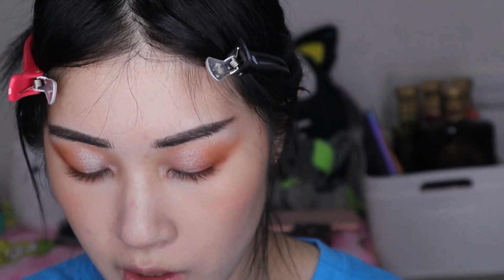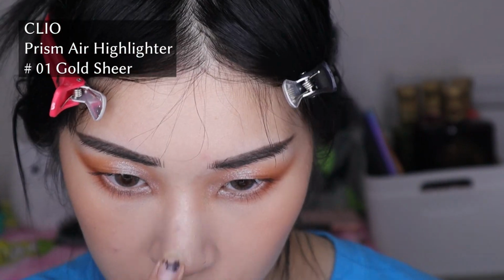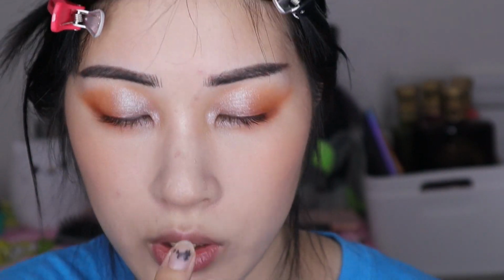Generally, when I need a highlighter and I don't know what to use, I just go for Gold Sheer from Clio. I think this highlighter is fantastic. This is kind of my go-to nose bridge highlighter, and then I put the rest on my chin.